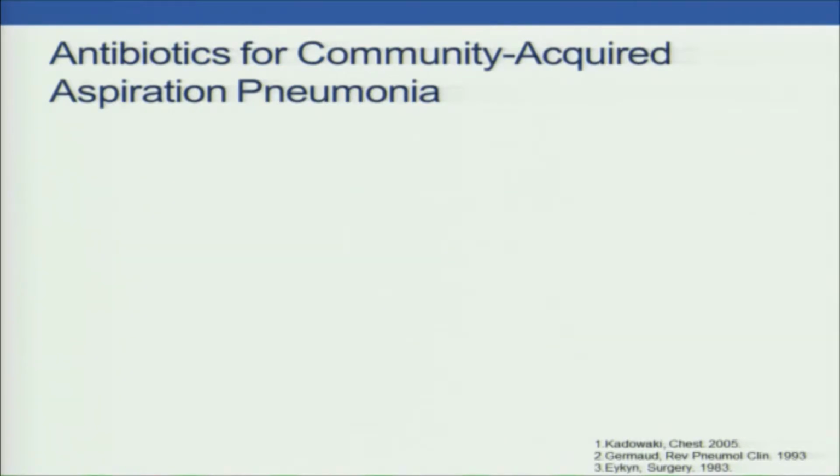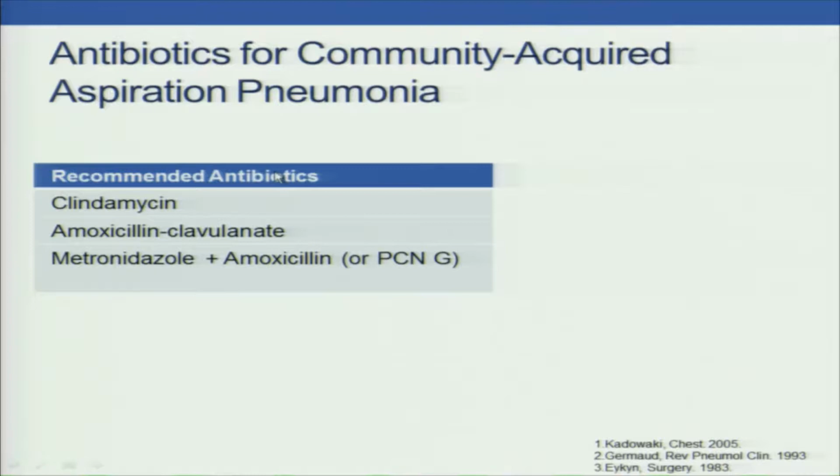And of course, as I've mentioned, the site of acquisition is really important for thinking about which ones you're going to choose. For a community-acquired aspiration pneumonia, the recommended antibiotics are clindamycin, amoxicillin clavulanate, or metronidazole plus amoxicillin or penicillin. You might think, well, aspiration pneumonia, oral flora, anaerobes, why can't I just put the patient on metronidazole? Well, it turns out there's pretty high failure rates with treatment with metronidazole alone.